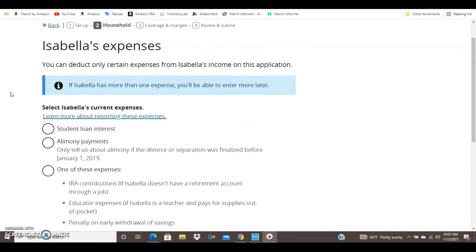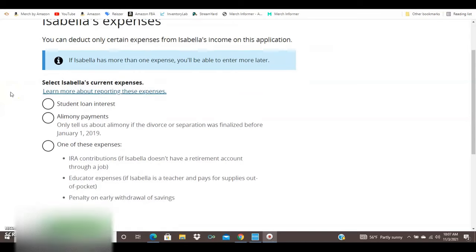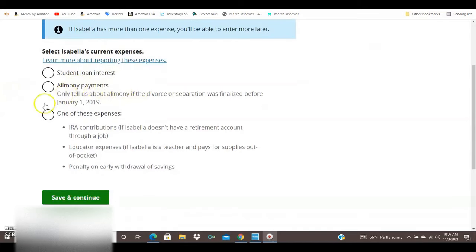You're also able to deduct certain expenses. You're able to deduct your student loan interest, any alimony payments, IRA contributions, educator expenses, and penalty on early withdrawal of savings. So if any of those apply to you, make sure that you get the correct information so that you can deduct. Any deduction that you have is going to result in you paying less for your monthly premiums.